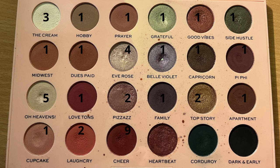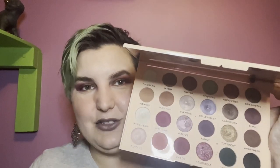nine times. This one is in my Buffy the Vampire Slayer Pan More With Feeling project. I'll link that one up in the cards. Heartbeat once, Corduroy and Dark and Early twice. I actually got quite a lot of use out of this palette, and overall I did enjoy it.